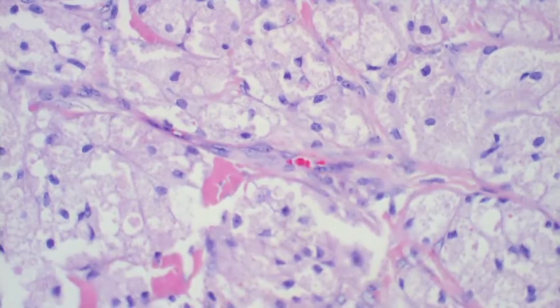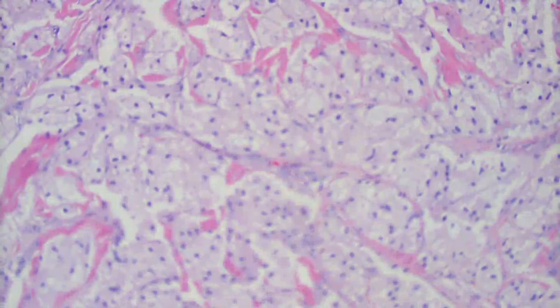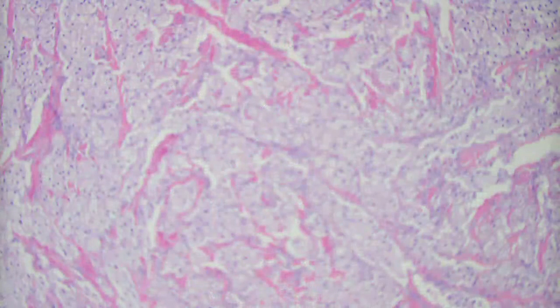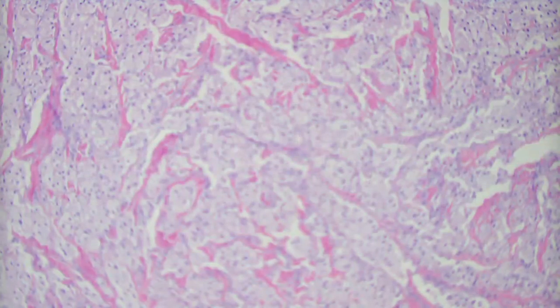And let's say you wanted to stain this to prove that it was granular cells, say not like a xanthoma or something like that. What stains would you do? You can do S100. Yeah, S100 is strongly positive. What if you didn't have an immunoperoxidase lab and you just needed to stain it with a routine stain?